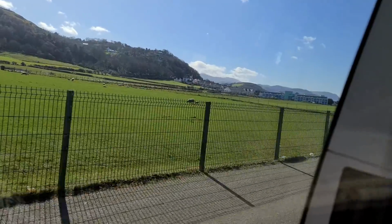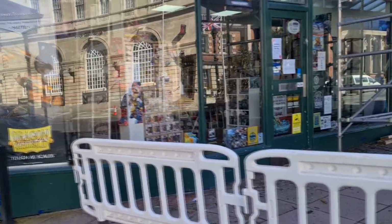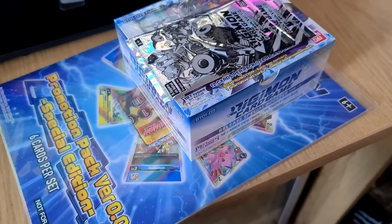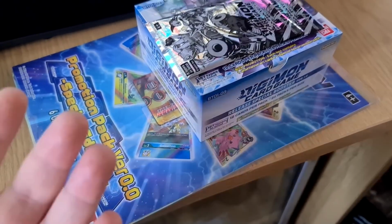Of course, the one nice day we had this week, I was busy, but I did have time to go and grab some Digimon cards that came in stock at my local game store. Alright, I am home with some freshly minted card crack that I can't open until tomorrow, although the stream will probably have already happened by the time you see this.